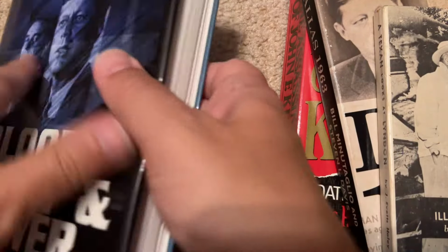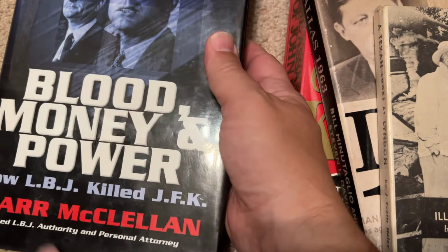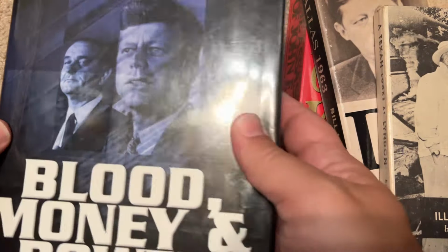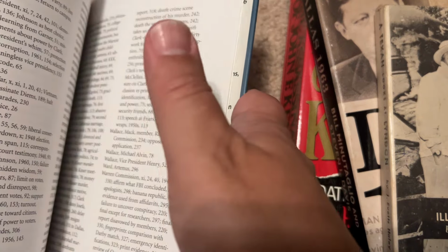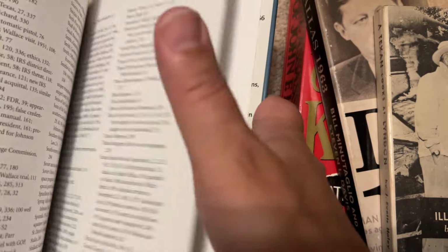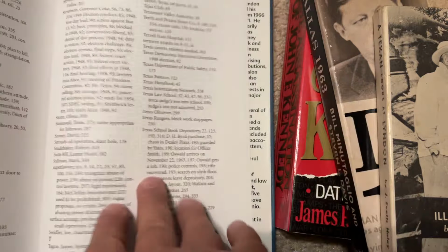And we get into this. This book is called Blood, Power, Money by Barb McClellan. How LBJ Killed JFK. Let me see if I can find the Sol Estes story here.